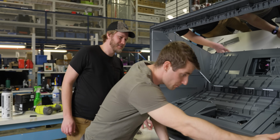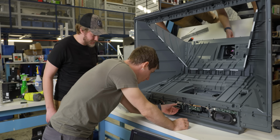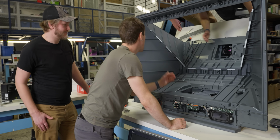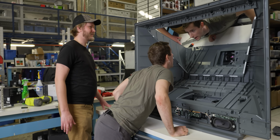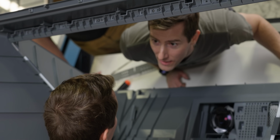Whoa, buddy. So there it is, there's your projector. That makes sense that the bulb replacement was at the front there. Here's the drivers for those speakers. Here's your daughter board for the front I/O. And there's your giant, actually, wow, really nice mirror.